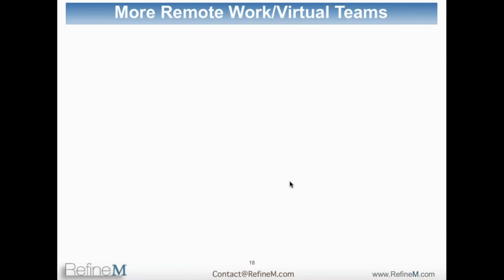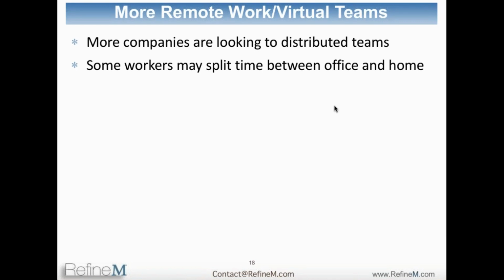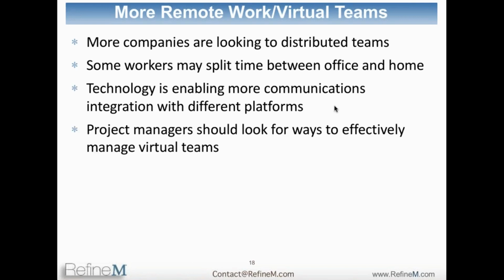Then, more and more remote and virtual teams. It keeps increasing every year. We see distributed teams, more and more people distributed and working in different time zones. They may split their time between home and office. They may work some at office, some at home. I do that. I work from home, then from the office, then from the client side. So I do a lot of remote work, with people who are also remote. They may not be sitting in the office.